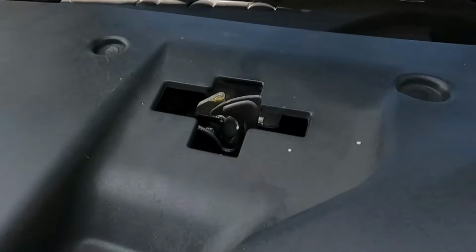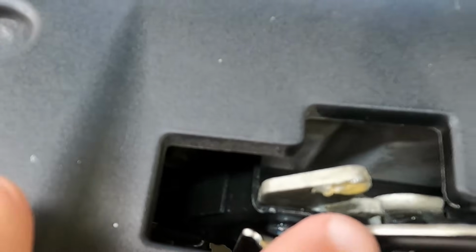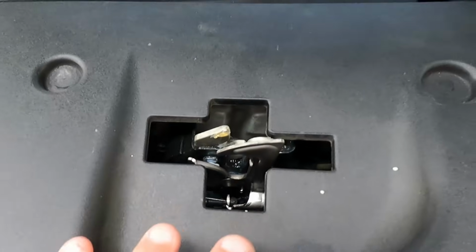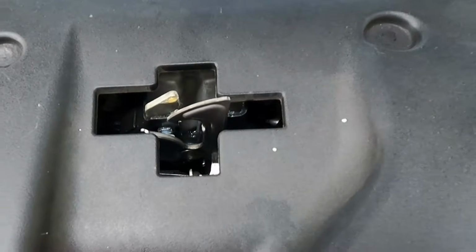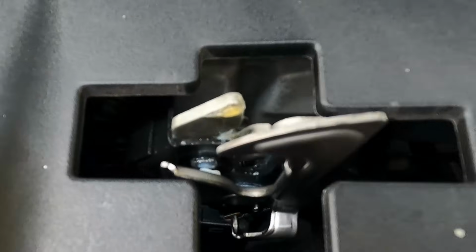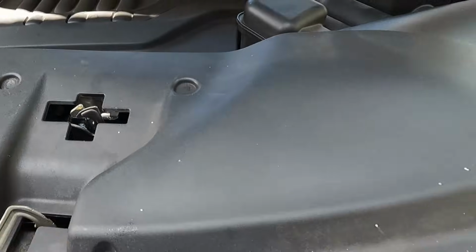One quick mention on this latch, you can see that it already comes pre-greased from the factory. That's why it's sealed in that bag. But you also want to make sure that this has not been accidentally closed or clicked shut. So you can verify that this should be up like this in the unlatched position before we close the hood.